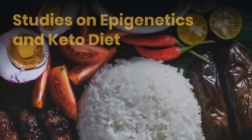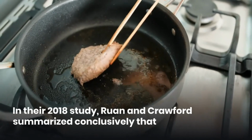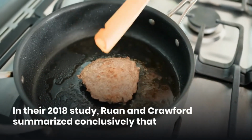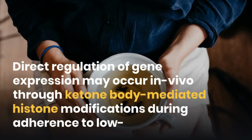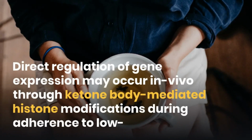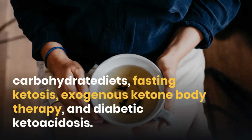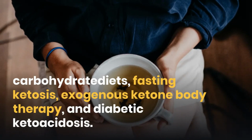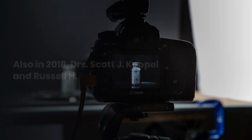Studies on epigenetics and keto diet. In their 2018 study, Ruan and Crawford summarized conclusively that direct regulation of gene expression may occur in vivo through ketone body-mediated histone modifications during adherence to low-carbohydrate diets, fasting ketosis, exogenous ketone body therapy, and diabetic ketoacidosis.